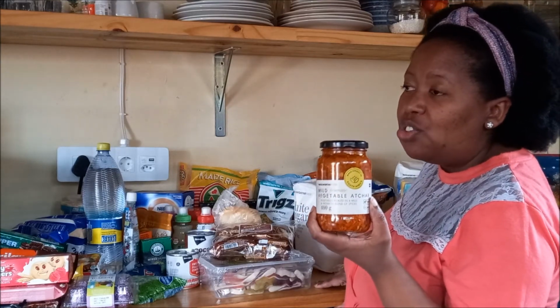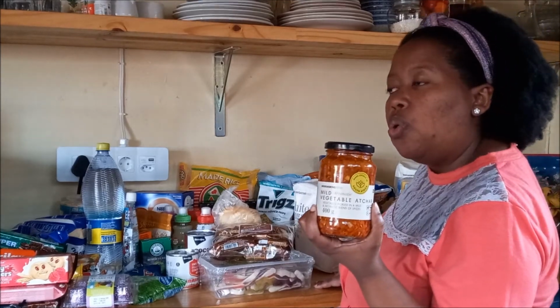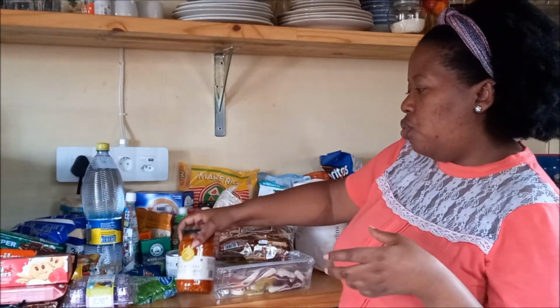I also need to just say that you need to watch your quantities. So we are looking at about half of this container with a whole can of beans. That's going to make a nice salad or a nice relish to use with your dry.